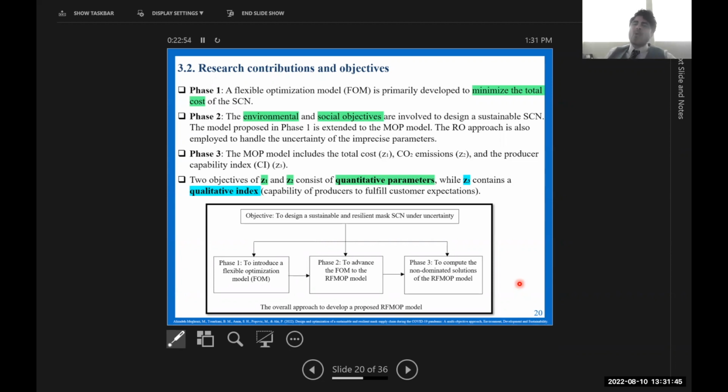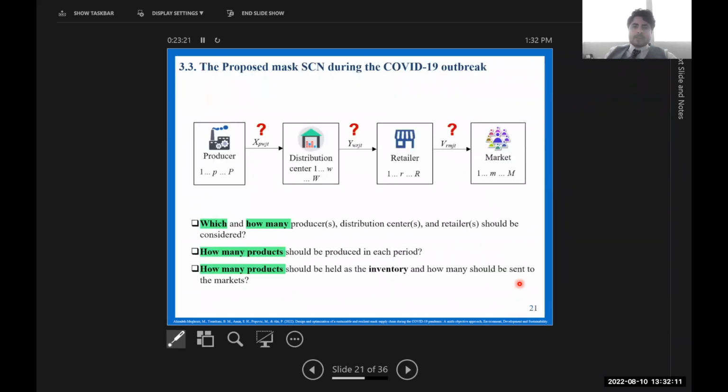So how can we consider this qualitative factor or qualitative index in the optimization model? We apply MCDM and fuzzy QFD. I will talk about that, and I will show you how I have converted this qualitative factor to a quantitative one. So this is the optimization model.